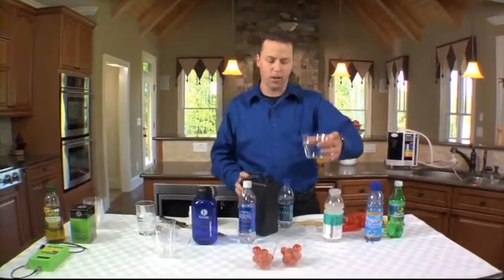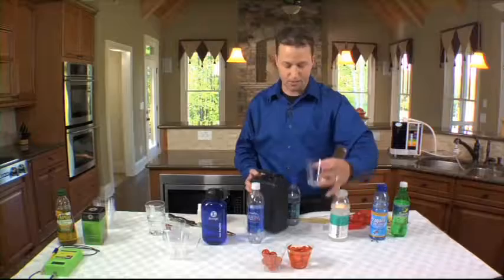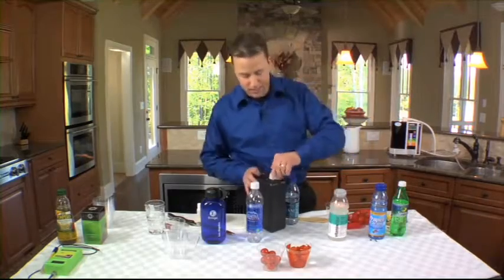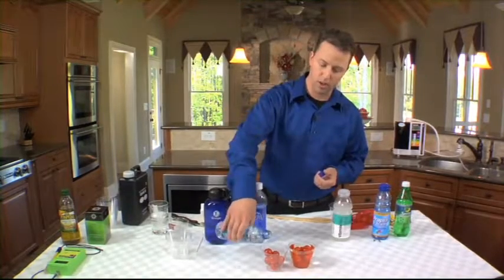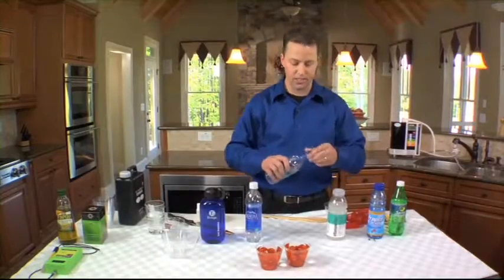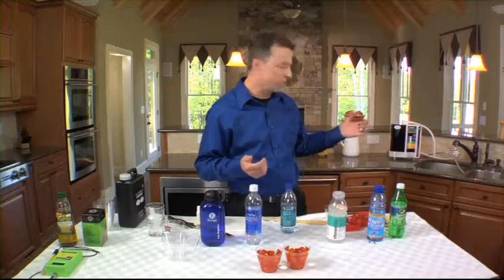any other ordinary water. And what I'm going to do here is go ahead and fill that first cup up. Just pour that right there. And now for the second tomato cup, I'm just going to use some regular bottled water, because I think a lot of us are starting to learn. I mean, it doesn't take a genius to see what's being talked about in the news, all the different chemicals that we're finding in our tap water.